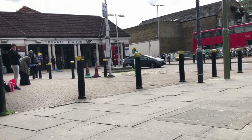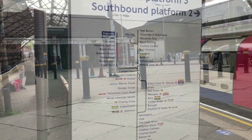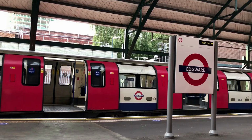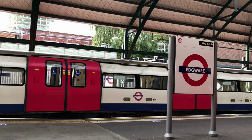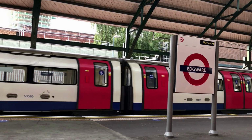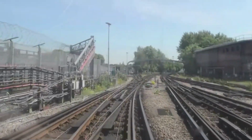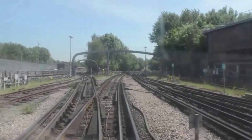The station today, designed by Stanley Arthur Heaps, dates from August 1924. The station opened as part of the second phase of the Edgware extension from Hendon Central. We ride aboard a 1995 stock train for the long journey down to Morden. On departure, we can see the Edgware carriage sidings.